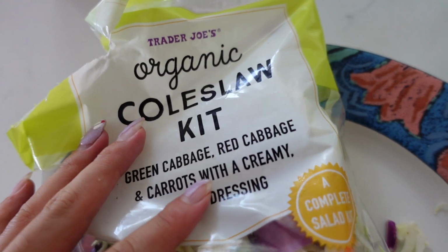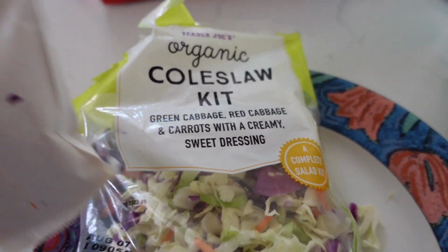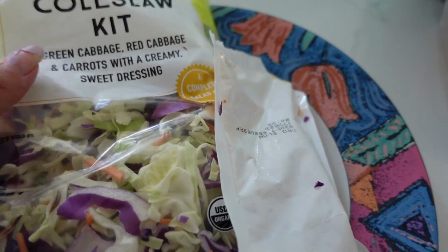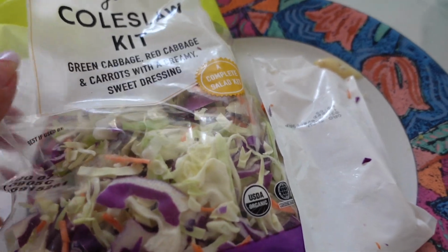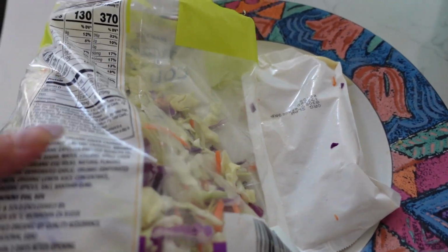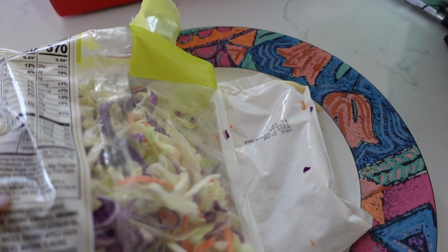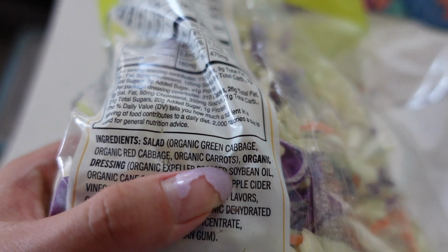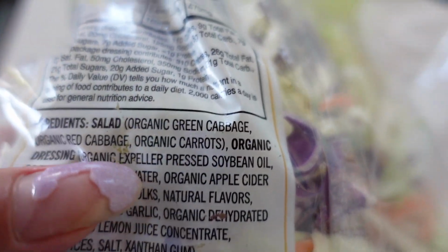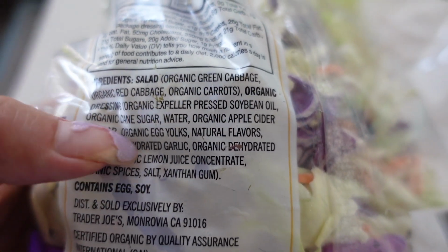Alright guys, I just tried a little bit of this Trader Joe's organic coleslaw kit, and this one comes with sweet dressing, which is nice because I don't usually make the coleslaw dressing. It's kind of complicated. The dressing is actually not my favorite because it has organic apple cider vinegar and soybean oil. Soybean oil is not necessarily good because it's highly processed. It is expeller pressed, which is a little bit better, but it does have a lot of cane sugar.